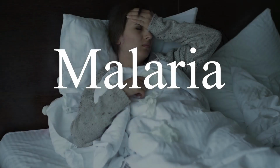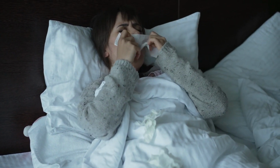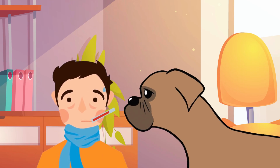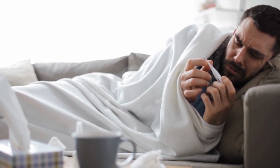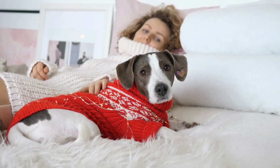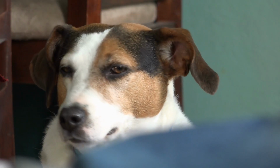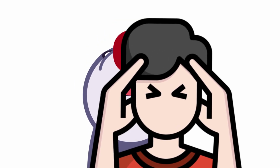Malaria. Symptoms of malaria include headaches and fever, which are noticeable. I'd like to think dogs watch out for facial expressions to know when someone has a headache or fever, especially if you shroud yourself in a blanket and mope all day. A caring dog will begin to look at you with wide eyes full of fear. If it gets the chance, it will lick your head as a sign that something isn't right with it.